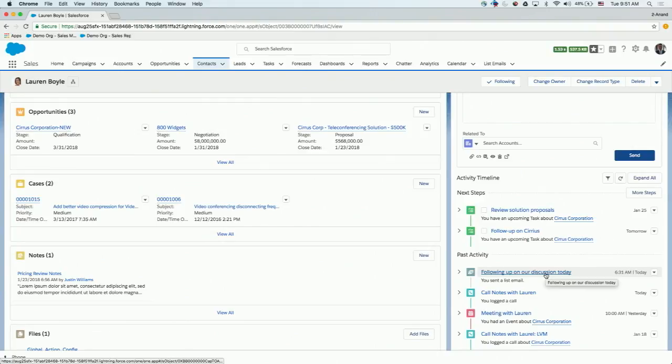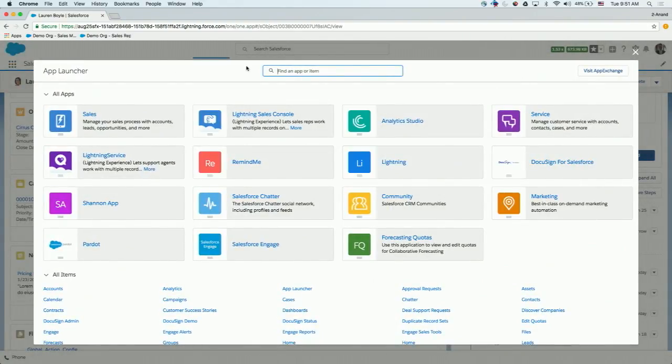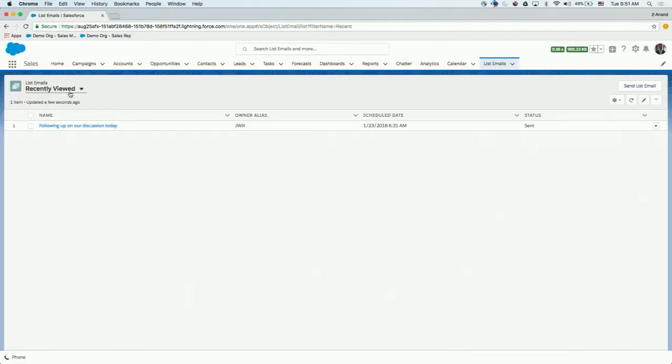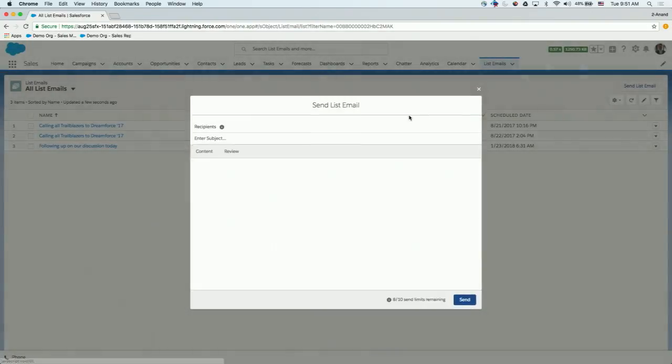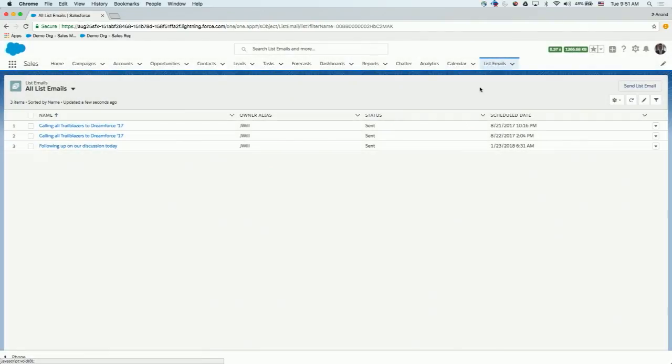I see a list email that was sent here and I want to review it, but I just don't want to review the list email on this contact. What I want to do is actually review the list emails that have been sent out by my team. And new in Spring is the ability to view list emails in an object home. So I can view all my list emails that were sent out by my team. I can send a new list email and put a list view up here. This is new, and this really helps me stay on top of the mass communication happening by my team. That is incredible. That's super cool.